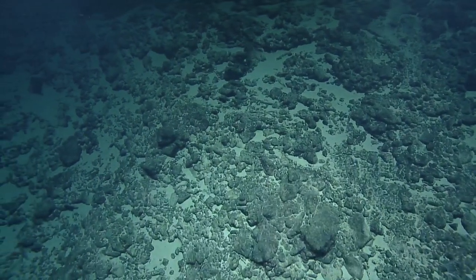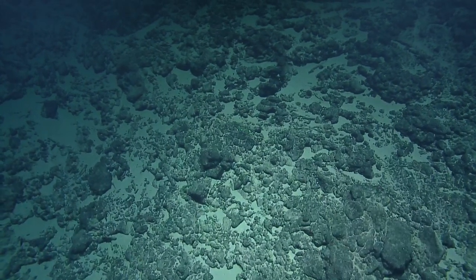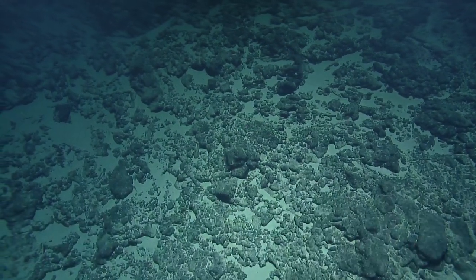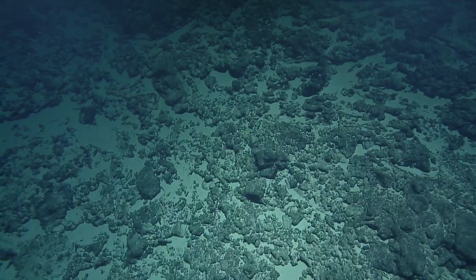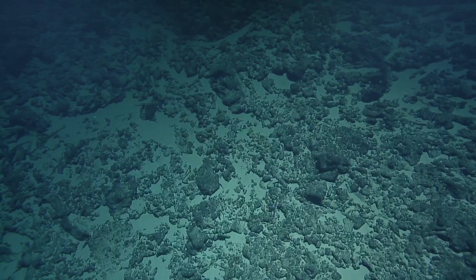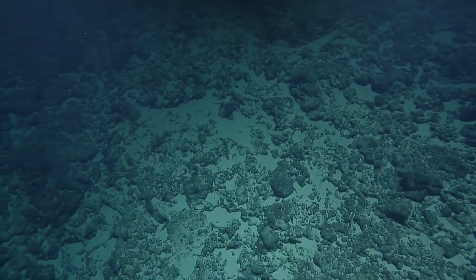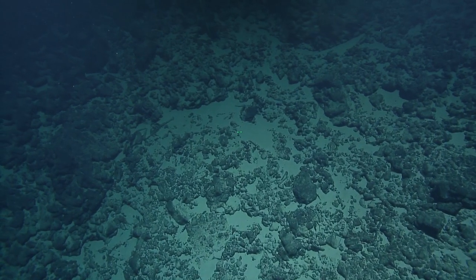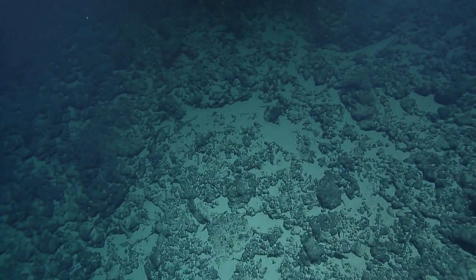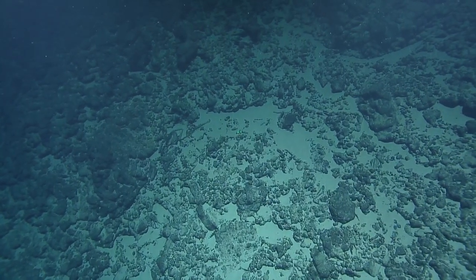The water is so clear. That's the wild part. There's not really any marine snow. That could be why we're not seeing a lot of stuff on the seafloor also. 30 meters. I'm like 10 meters off the wall right now, which is crazy to be seeing this much. I will get in closer now that I've caught up a little bit.